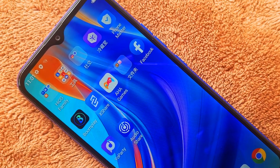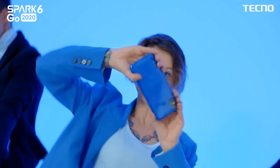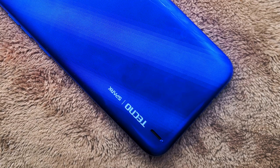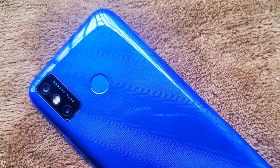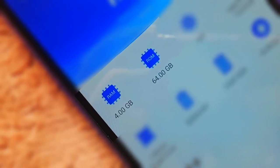One of the major issues of using an entry-level smartphone from Tecno or any other brand is that you are stuck with 1 or 2 GB RAM and limited Android 10 Go edition. But Tecno has listened to us again, because the new Spark 6 Go is coming with not only 2, not even up to 3, but surprisingly a large and faster 4 GB RAM version, which is exciting and cool.